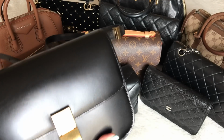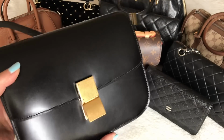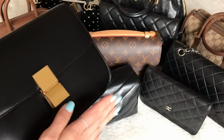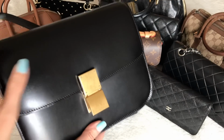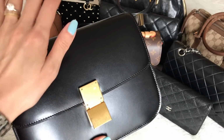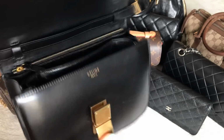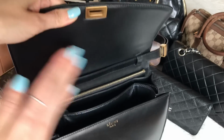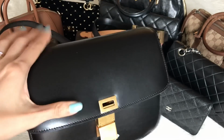So the other thing to consider is not just the size and the weight. And by the way, the Celine box is a little bit heavier than most of my other bags. But again, I'm very picky about the weight. It's fine. I can still manage it. But it is a little bit heavier just because it is all leather and it's got a lot of compartments on the inside. But it's a beautiful lambskin lined bag. The exterior is smooth calfskin.